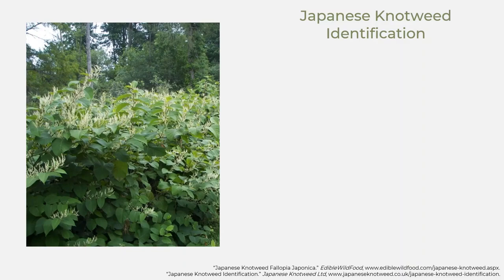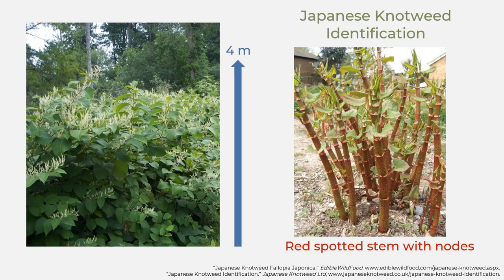So, how do we identify this invasive plant? The Japanese knotweed grows rapidly and reaches heights of up to 4 meters. The stem of the plant grows in a zigzag pattern and has red spotting and nodes, making it appear like bamboo.